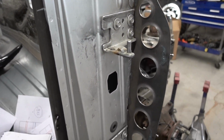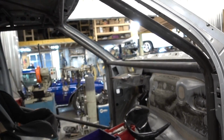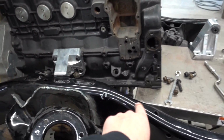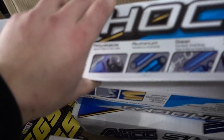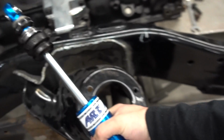Another look at the door hinges here. Got the first door bar in. Kyle's working on notching the next door bar that's going to go from here to here to here, and then we're going to work on getting the front shock bars that are going to come right here to mount our AFCO coilover shocks, which are in this box here. Let's take a look at these sexy things. Alrighty, here we go. Look at that sexy blue finish.